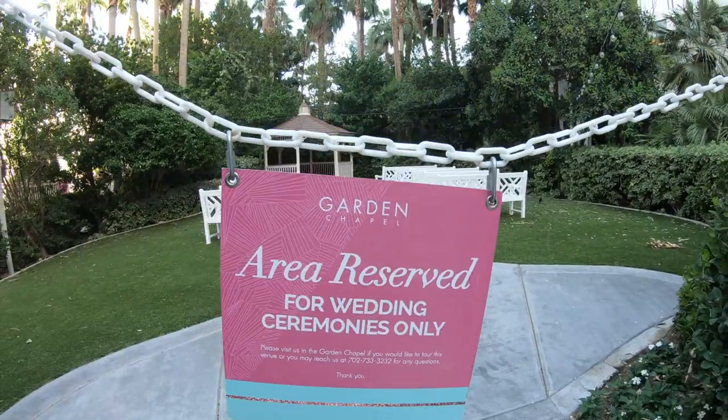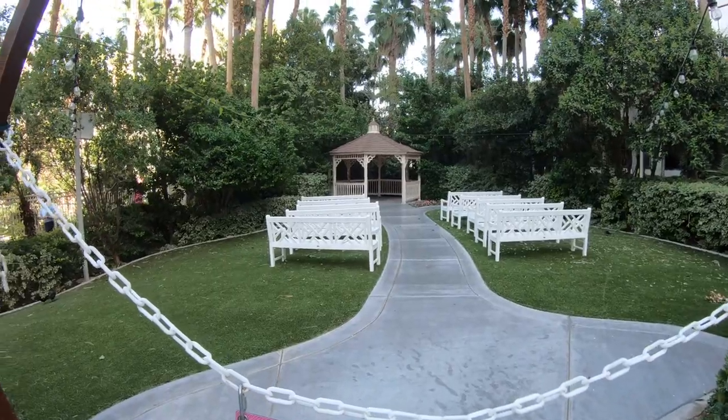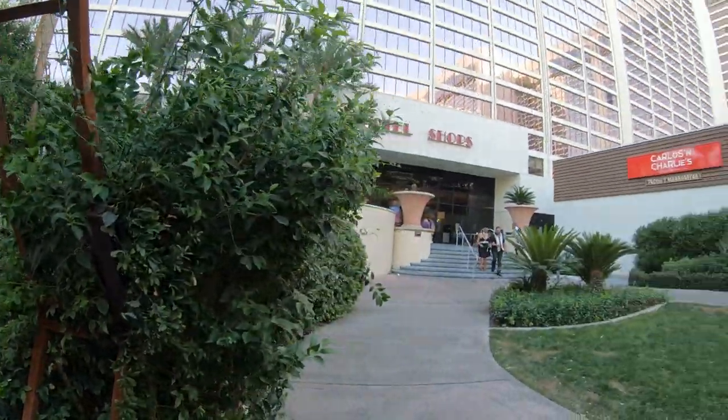Right now we're heading into the habitat area of the Flamingo, and they have a little wedding chapel, a little gazebo out here where you can get hitched. People get hitched very easily and very quickly here in Las Vegas, and sometimes it's a mistake. Right, Brittany?